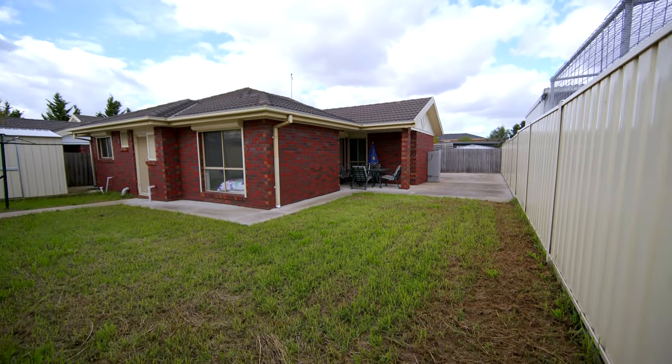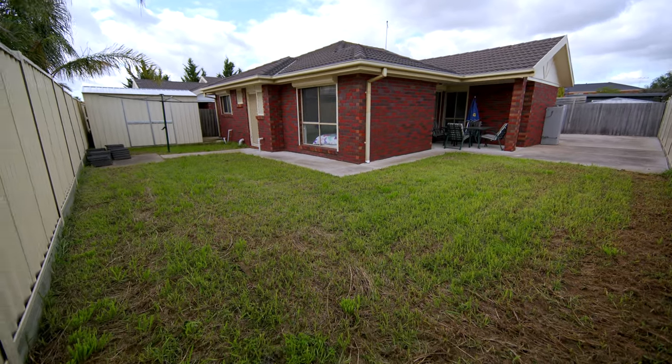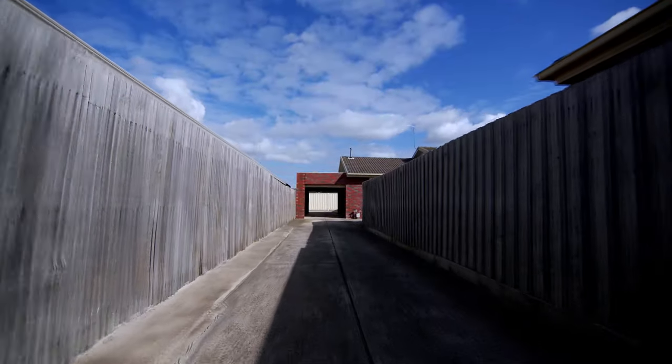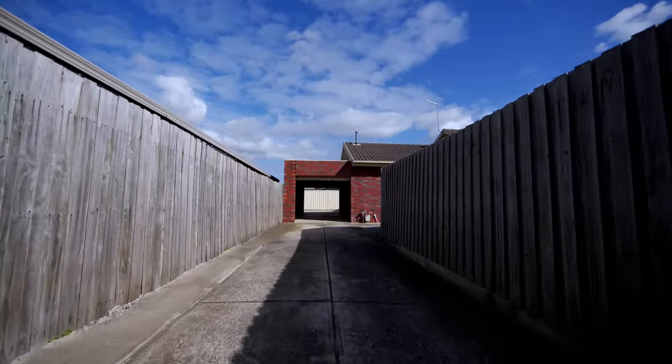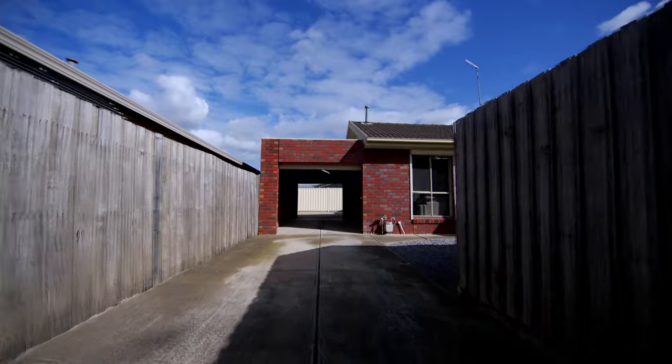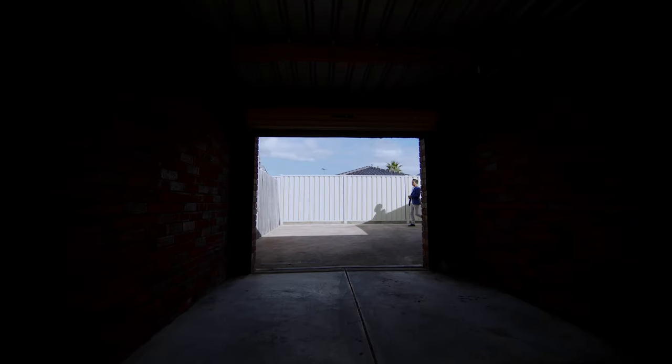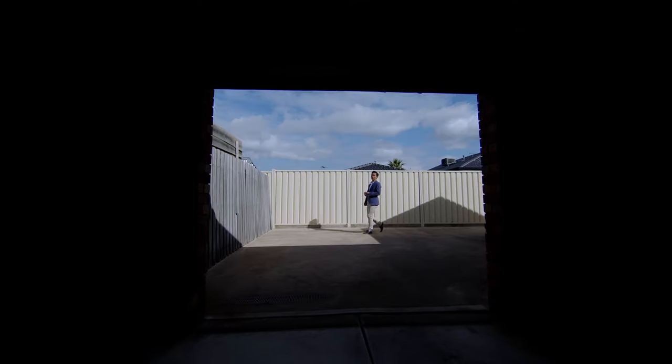Large backyard, plenty of room for entertaining, and my favourite, you've got an enormous driveway to park multiple cars, which leads you to the lock-up garage with drive-through access. We hope you enjoyed the tour of 2/157 Copernicus Way, Keilor Downs.